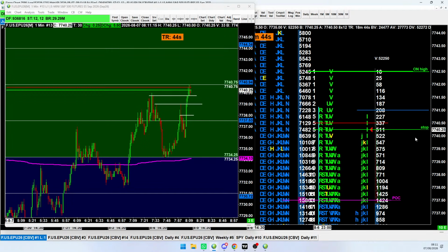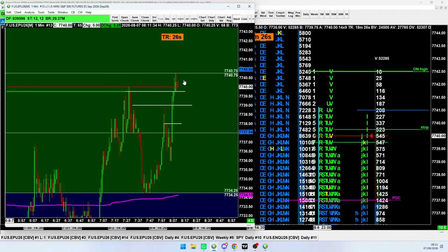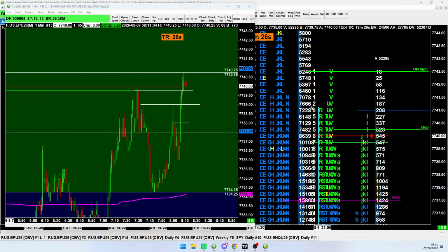Let's see if we can hold 77.40. That's the key to higher price. Got to be able to hold 77.40. Look how small the candles are. That's telling you, man, it's a slow night in 7-Eleven, right? It's slow.